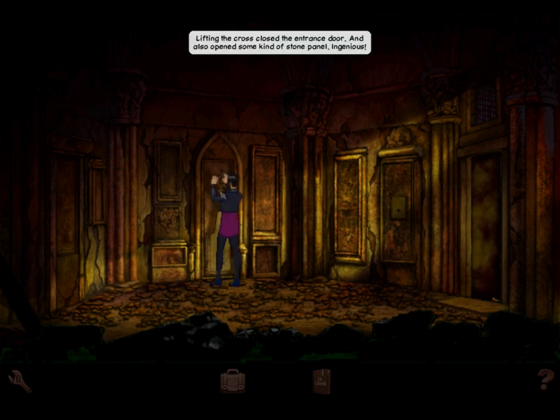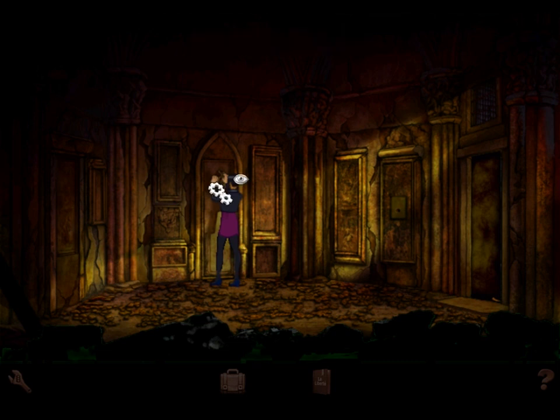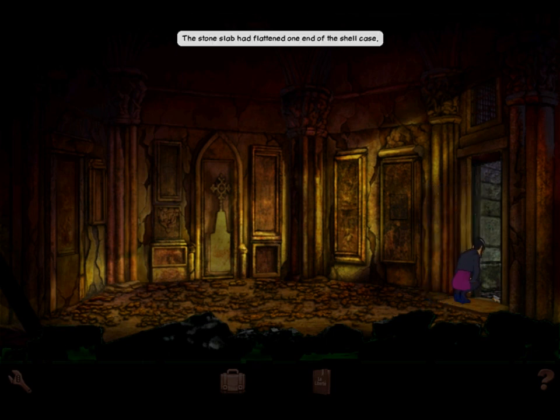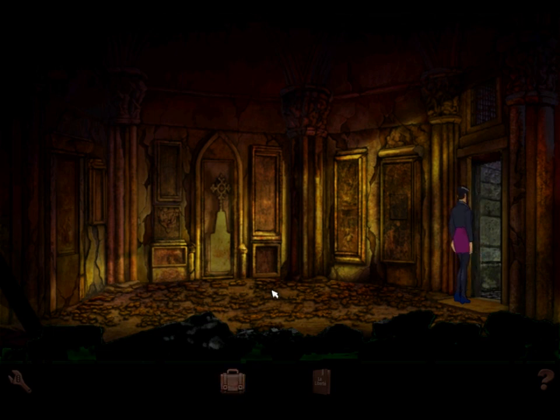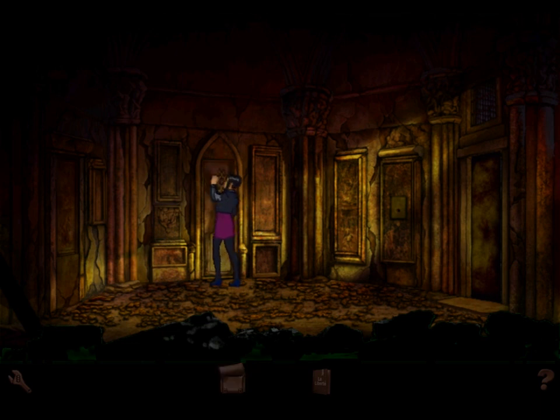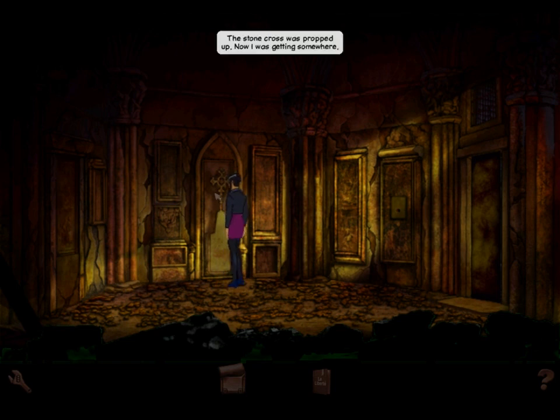Lifting the cross closed the entrance door and also opened some kind of stone panel. Ingenious. The stone slab had flattened one end of the shell case. The stone cross was propped up. Now I was getting somewhere.